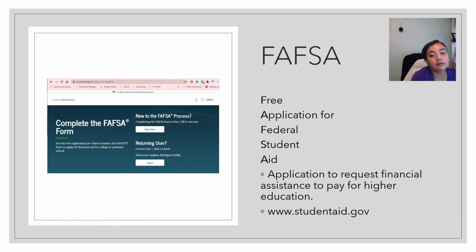The FAFSA is the Free Application for Federal Student Aid. You do not have to pay to complete it. It is a government application where you are applying for a government benefit to help you pay for your college degree, trade school, that type of thing.